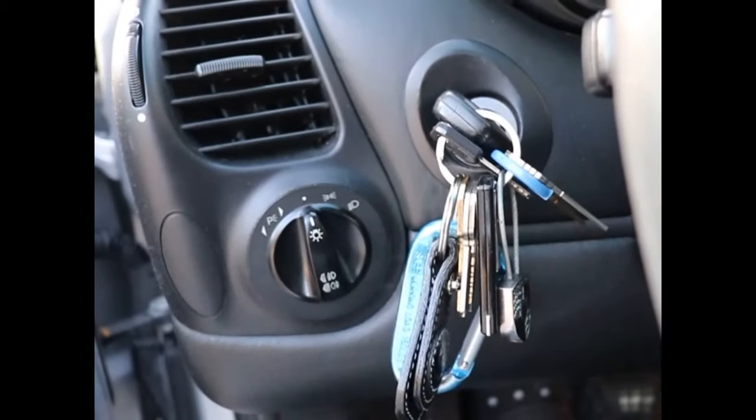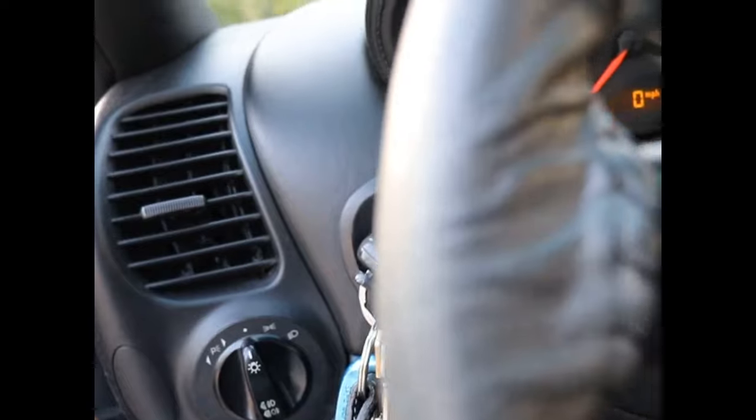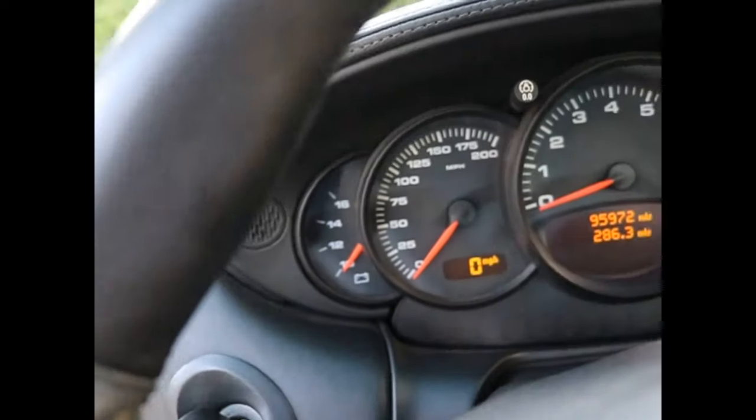Okay, we're in the car now. We're going to install those rings. First off, let's take a look at the interior before. Now here are the instrument dials.